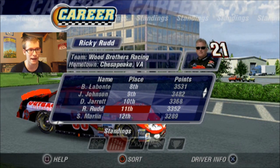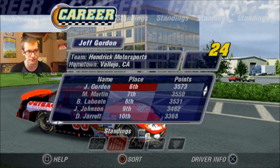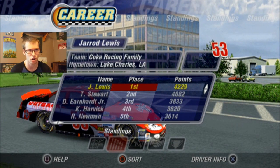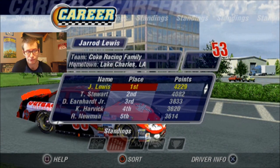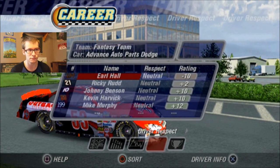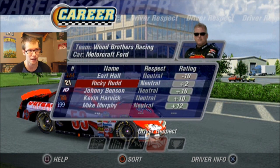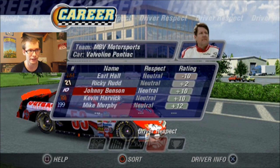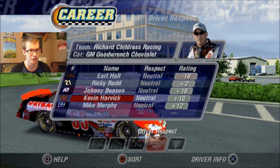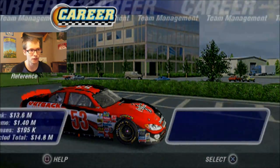Ricky Rudd is all the way back in 11th place, so we're battling for the win with somebody that's not even in the top 10 in points. I don't know how he was just that strong during the race. I mean, every now and then he's battling for the win and stuff like that, but it's just weird how he's always that far back. Ricky Rudd made some clean passes on him, so he's got the +2 ally thing. And then really nothing else changed here. I guess Johnny Benson and Kevin Harvick maybe. We got some work in team management to do, I'm sure.